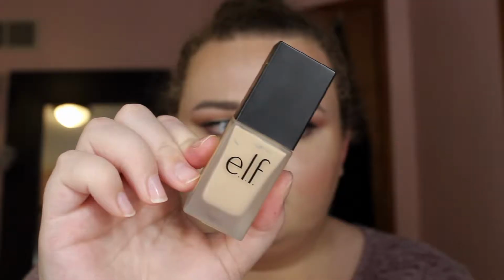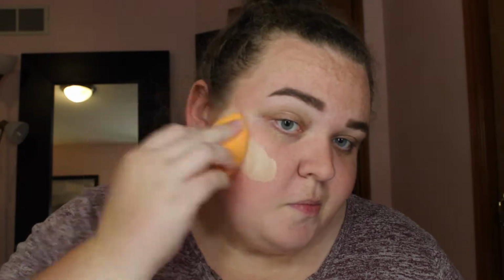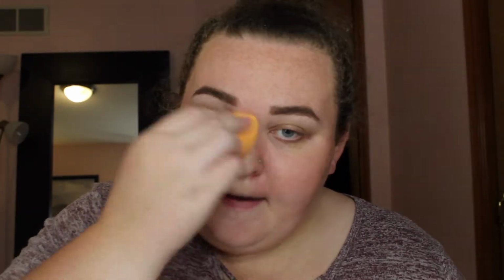Alrighty, next I think we're going to do foundation, and I'm going to be using the e.l.f. Oil-Free SPF 15 Sunscreen. I think that they've updated this packaging since I last bought this foundation, and it's probably called something other than sunscreen now. But I'm not sure, and I haven't used this product in so long, but I remember disliking it because it made me feel so greasy and disgusting. It also has that smell. I don't know how to describe that smell, but it is not pleasant.